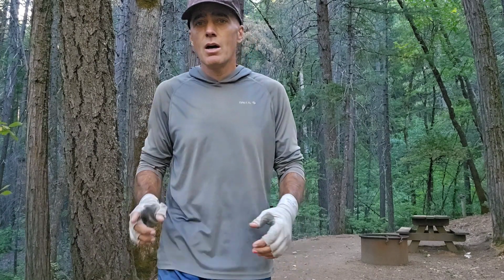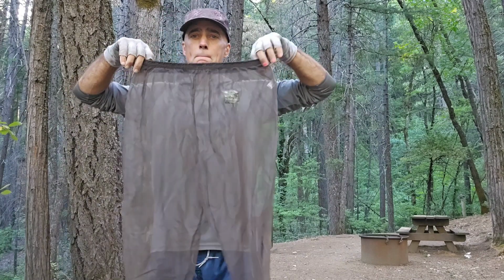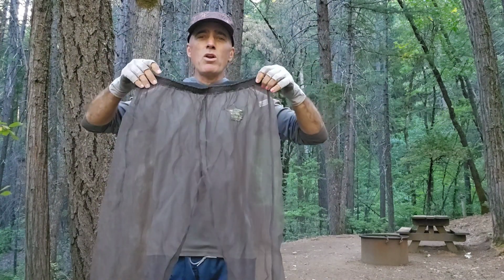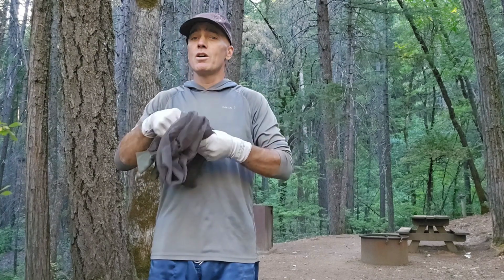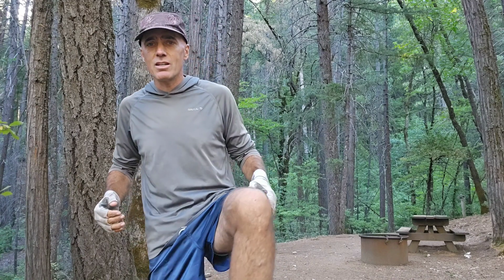The mosquitoes weren't too bad, so sometimes I just had to put a little bit of DEET on. But I did find some bug pants in a hiker box, and I did wear these a few times just when the mosquitoes were a little bit aggressive. But I will save these for anytime I'm going to be in any mosquito country. But yeah, I definitely like hiking in shorts.